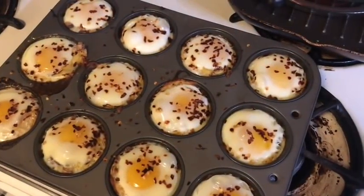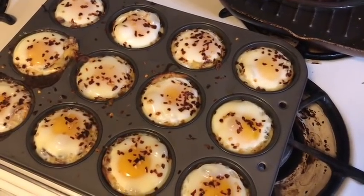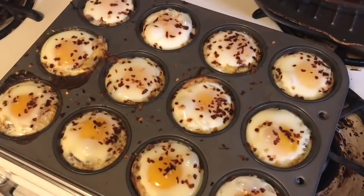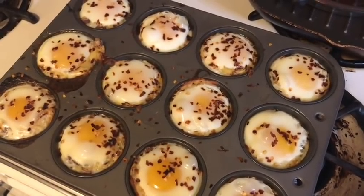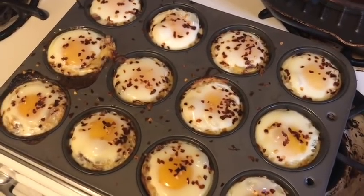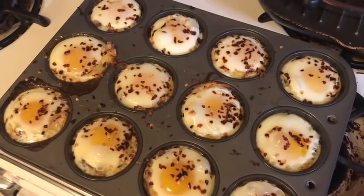Okay, here's my finished spaghetti squash egg cups. These are so good. They are 0 smart points each. And what I usually do is once they're cool, I put them in individual Ziploc bags, and then I put some in the fridge, I put some in the freezer. They're super easy to just grab out and heat up, so they make for a really quick breakfast or even a dinner on a night when I really don't want to cook. These are so good, give them a try.